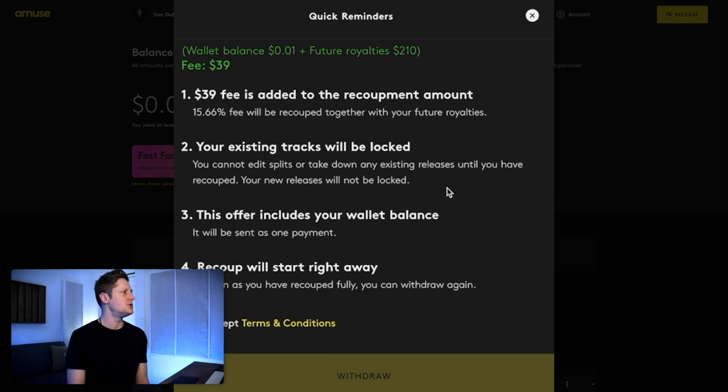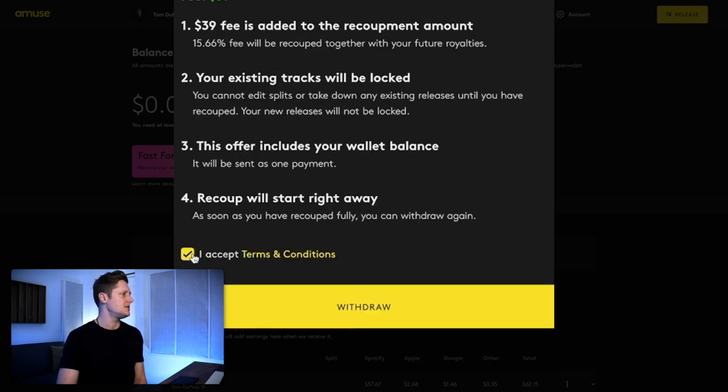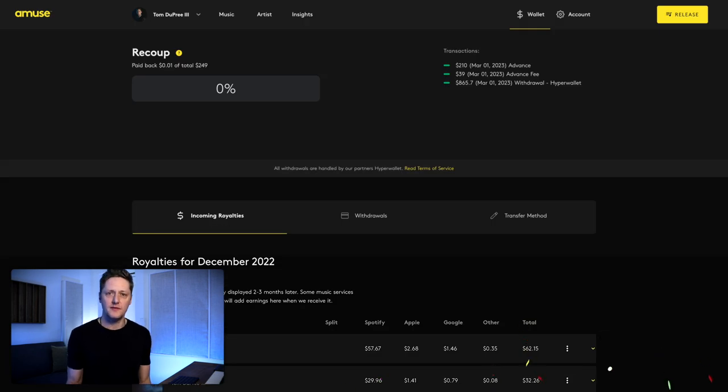Number 3, this offer includes your wallet balance. It will be sent as one payment. And number 4, recoup will start right away. As soon as you have recouped fully, you can withdraw again. Let's accept the terms and conditions and click withdraw. We have accepted our fast forward offer.